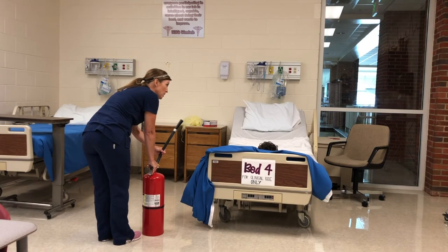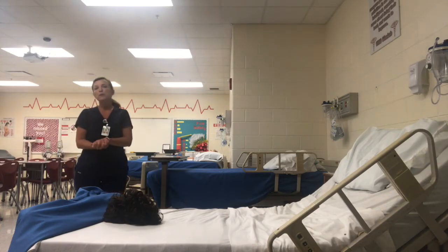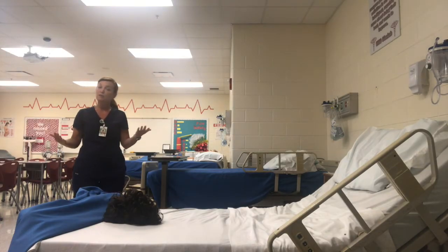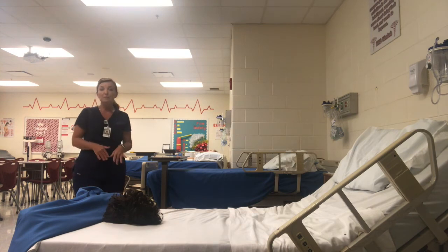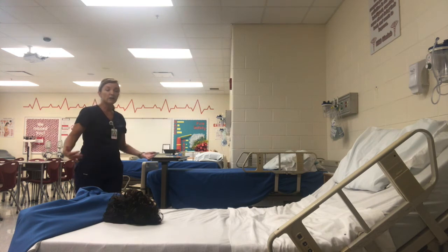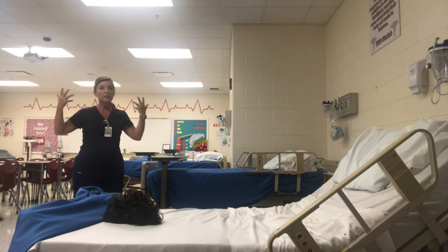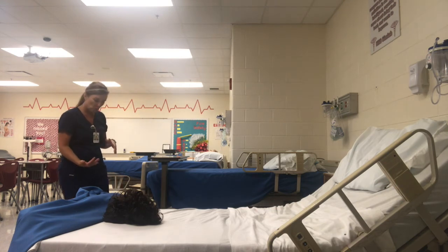Then you're going to aim the nozzle, standing 6 to 10 feet away at the base of the fire. Why do we aim it at the base? That's where the fire originates. Why do we stand 6 to 10 feet away? There is a lot of force that comes out when you squeeze the handle. Anything that's caught on fire could be propelled up into the air and come right down on top of your head. You don't want to catch your hair on fire, so make sure you're 6 to 10 feet away.